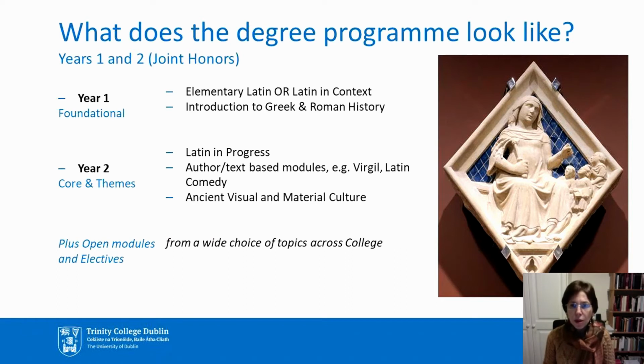Like all our programmes, Trinity Joint Honours Latin begins with a foundational year, during which you will focus mainly on the language, whether at elementary or at advanced level, as well as being introduced to key texts, authors and genres of Roman literature. All our first-year students also take an introductory module in Greek and Roman history.